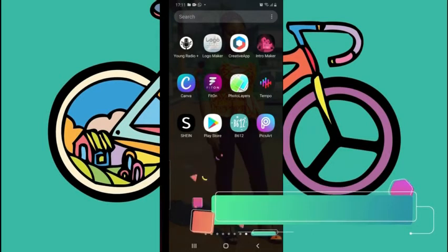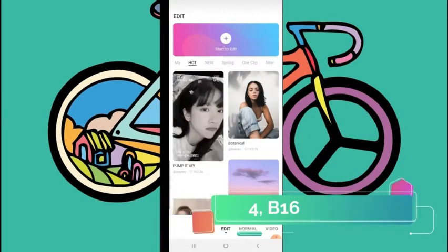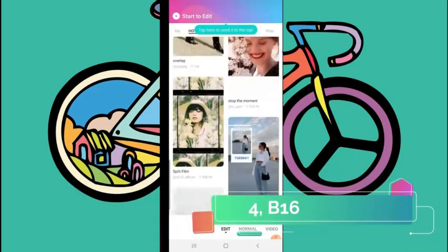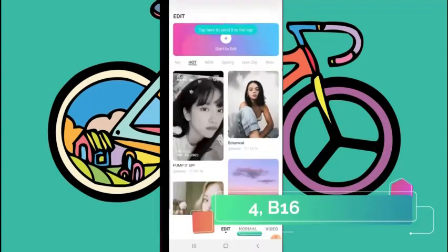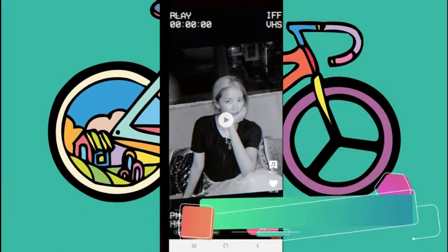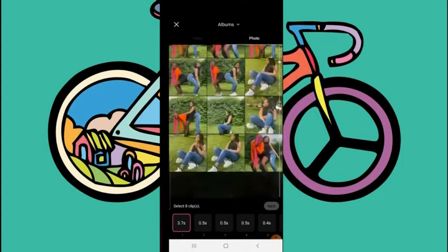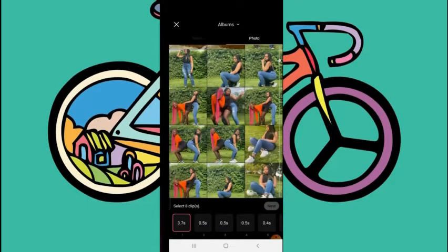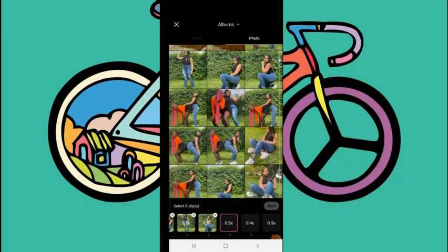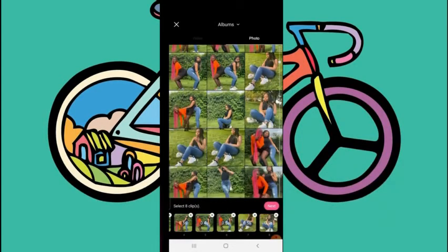The next app is called B16. I love this one because of your pictures and the editing stuff. Let's try this one out. You just have to click on try. So let's choose any pictures. I think we have to choose up to 8. I'm just going to choose any 8 pictures that I have.